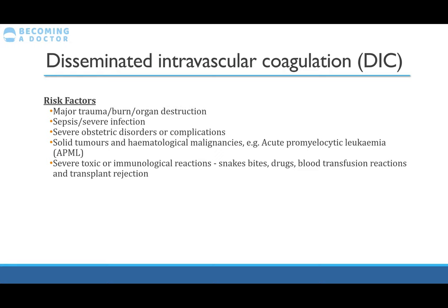I've listed a few risk factors: major trauma, burns, sepsis, obstetric conditions. Also, there's a subtype of AML called APML. It's a genetic condition, a subtype of AML, and it's related to DIC. I don't think anyone will test you on that though. And severe toxic or immunological reactions.